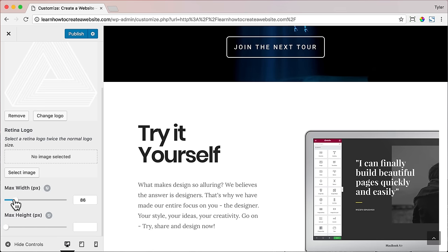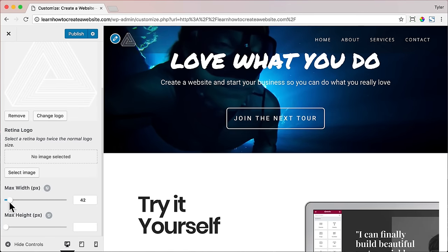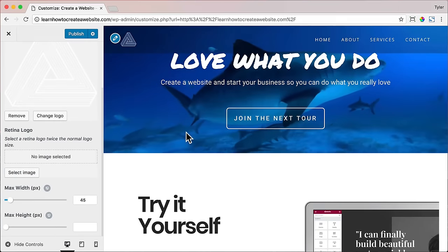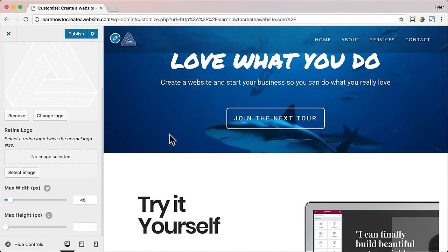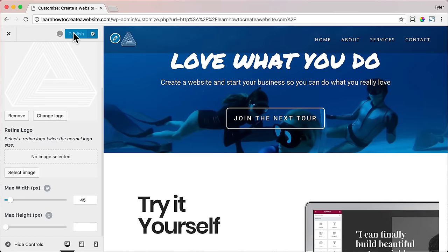So go under max width and just change it. I'm going to change it to about, let's see, 45. That looks pretty good. I like it. I like it a little small, but depending on your logo's dimensions, it will definitely be different. Then we can press publish and exit out of there.